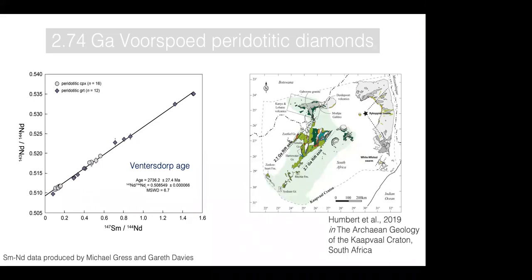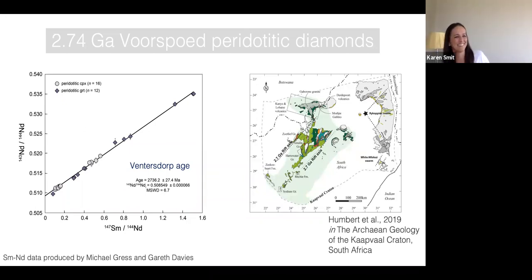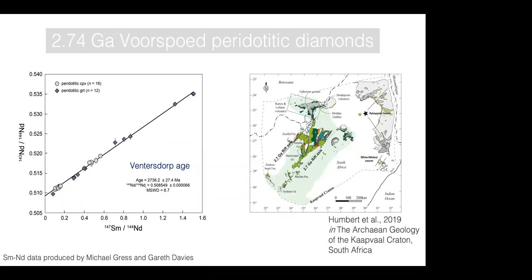You want me to comment on that? Yeah, comment away. So Craig, Steve and I were able to get a model age because we couldn't spike the rhenium correctly, but we were able to get a model age that was very unradiogenic. This particular sulfide, there was one diamond. We looked at 2 inclusions from this one diamond, and we got an Archean 2.5 billion year model age.